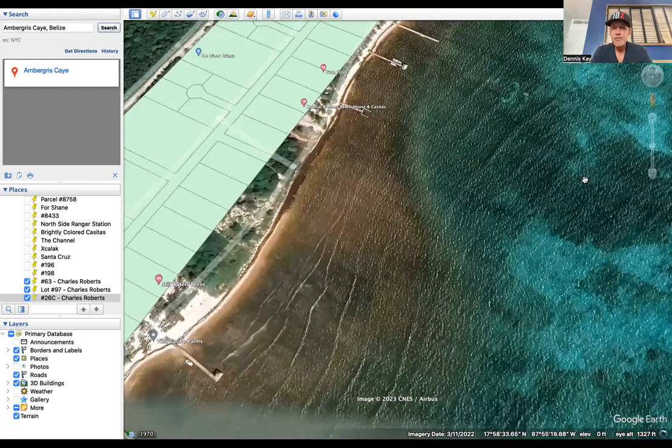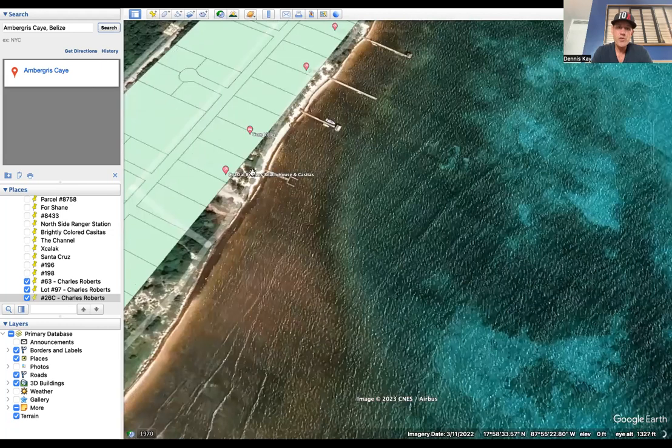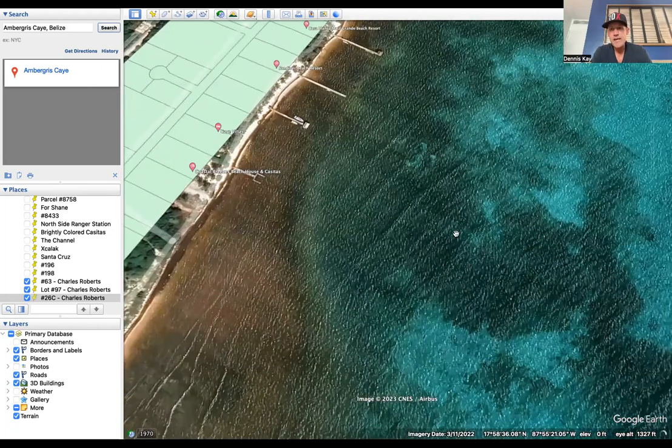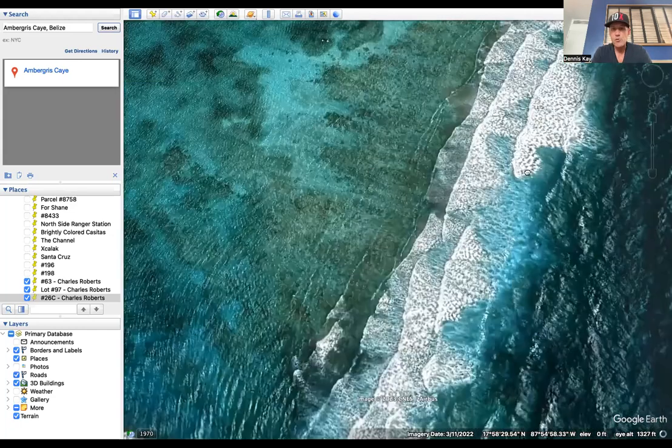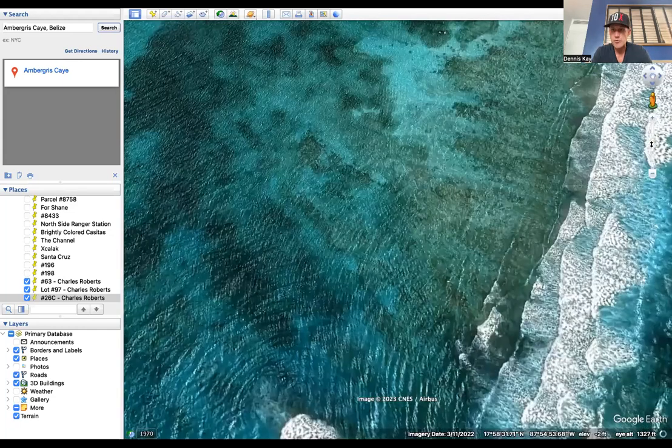If they want to swim, they'll use the hotel pools or they'll take a kayak out to the reef where it's amazingly clear water. All right. So that's the East Coast.